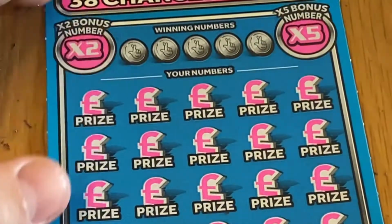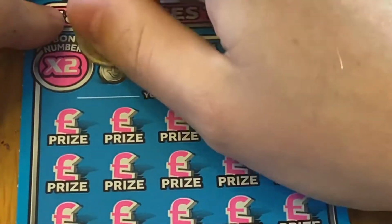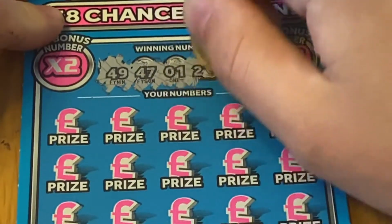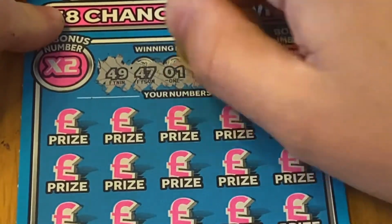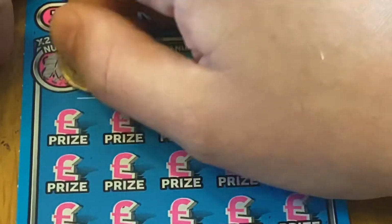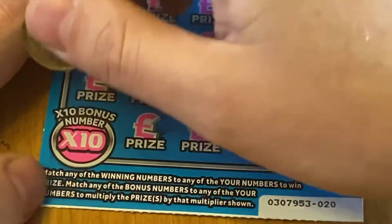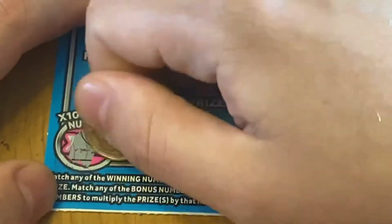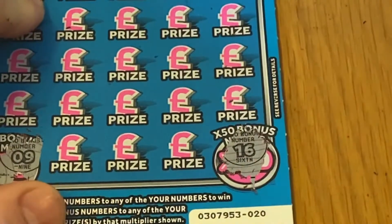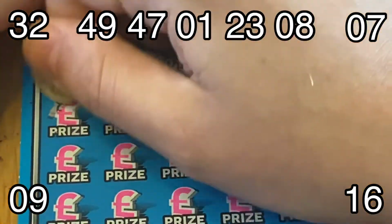Card 20. See what numbers we want this time. Sorry, it's a bit shadowy. Nice sunny day though today for a bank holiday weekend. Got number 1 on this one. So we're looking for 49, 47, 1, 23 and 8. Times 2, 32. Times 5, number 7. Times 10, number 9. And times 50 would be very nice today. It's number 16.